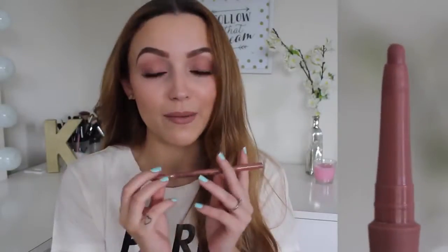These are the kind of colors I've been going for recently: the beigey, deeper kind of nude pinks. I love it. So I definitely recommend this lip liner if you're looking for that perfect nude lip liner. This is it. And as for lipsticks, I have been loving these two nude lipsticks from Too Faced. These are the La Creme lipsticks. I think they might be the only lipsticks they have, but they're such good quality.